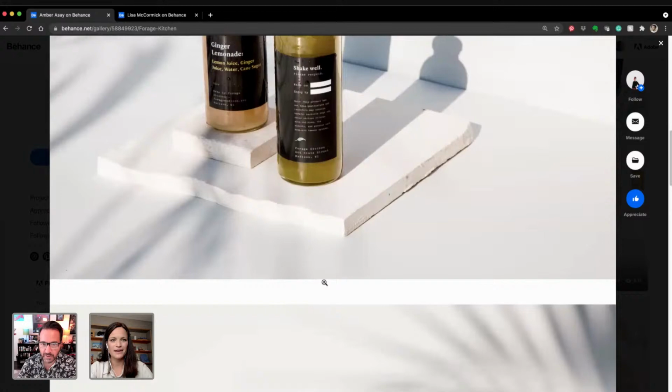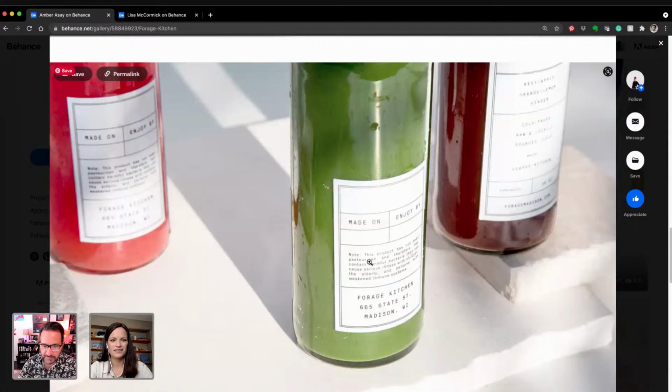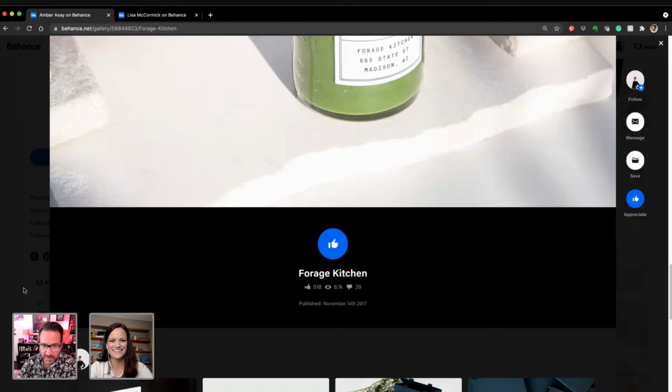Nice. This looks great. I love that sun-drenched, extra exposed vibe here with the shades of the palm. Really nicely done. Yeah, it definitely feels super fresh and clean and healthy, which I think is what they're probably going for. So let's see. Anything else you want to check?